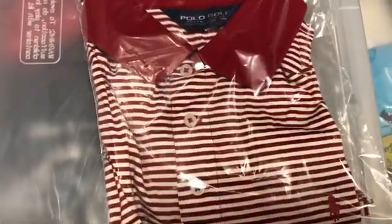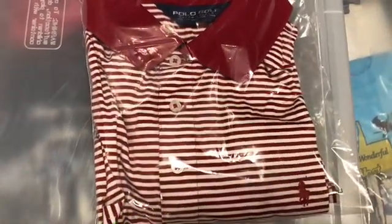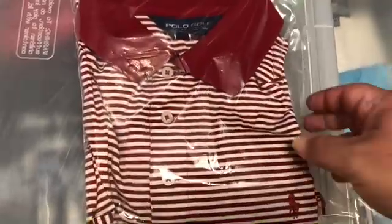We sold a red stripe polo. I'm hoping it's that. We sold it for 25 bucks. We paid $2.99 for it at a thrift store.